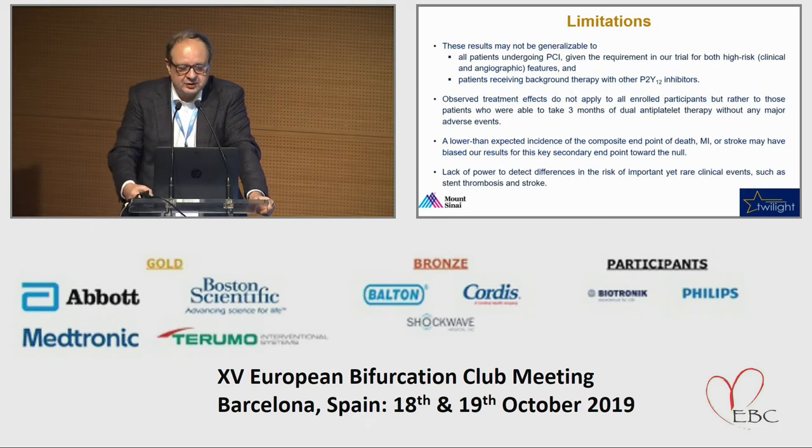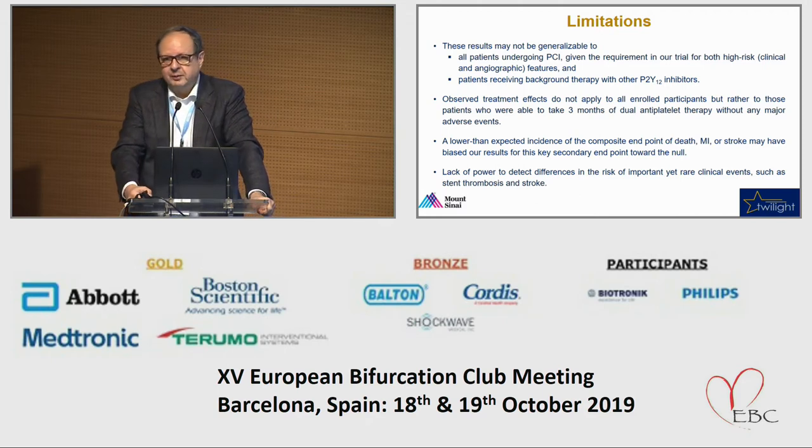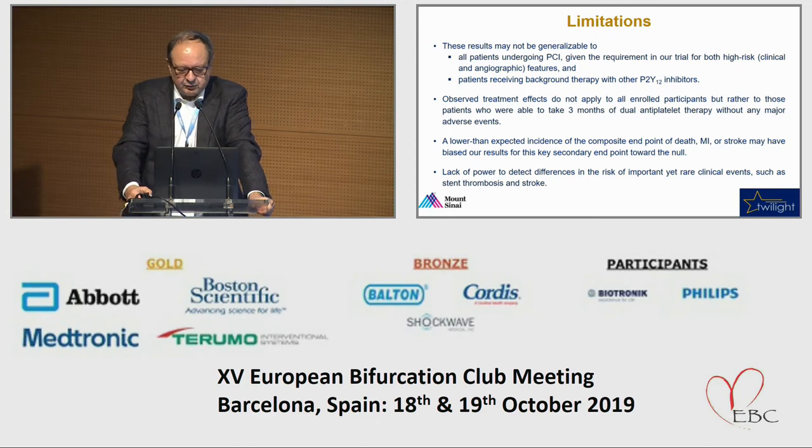Okay, so the limitations of this trial include the fact that this may not be generalizable to all patients undergoing PCI, given the requirement in this trial for both high-risk clinical and angiographic features and patients receiving background therapy with other P2Y12 inhibitors. The observed treatment effects do not apply to all enrolled participants, but rather to those patients who were able to take at least the 3 months of therapy and did not have an event or were able to tolerate the medications of dual antiplatelet therapy without any major adverse events.